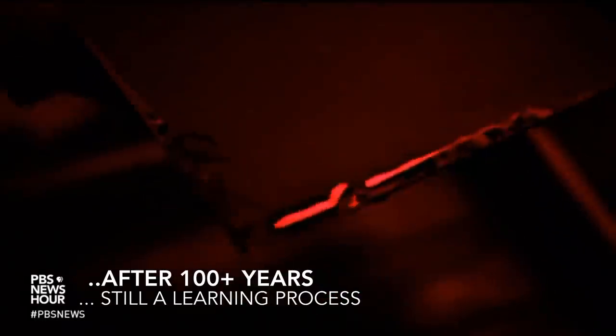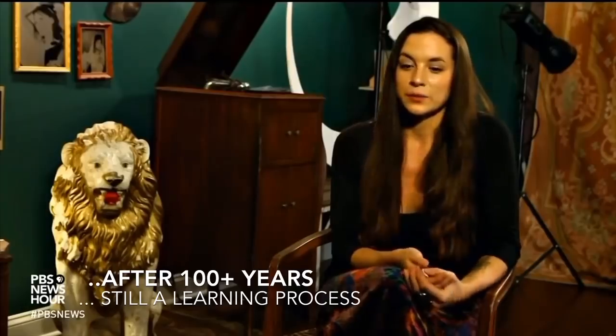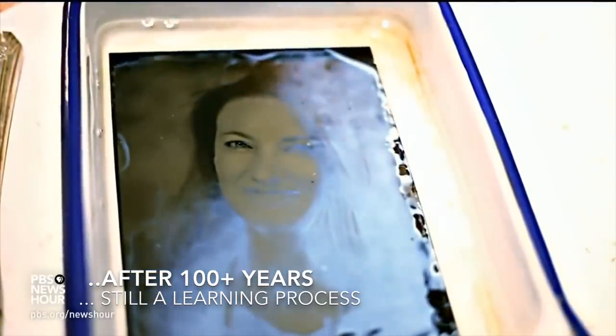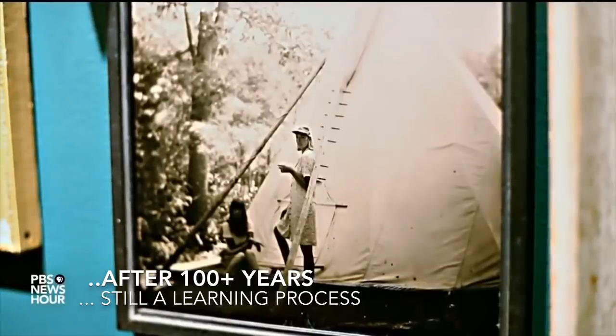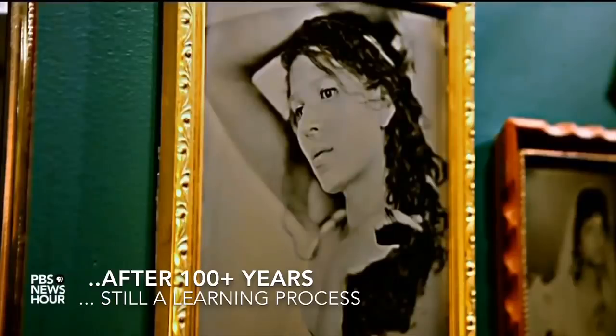The first time I saw a Tintype appearing in the fixer, I felt like I had seen a ghost. Really? I got goosebumps and I was just, my eyes watered because it was so spooky and so beautiful, and I thought, how did that happen? How can this image be before my eyes? Which is something we don't think about when we're looking at images on a screen. So there's complete magic there. And I still feel that way every time I take a picture. I'm always surprised by what I see. It always turns out differently than I imagined.